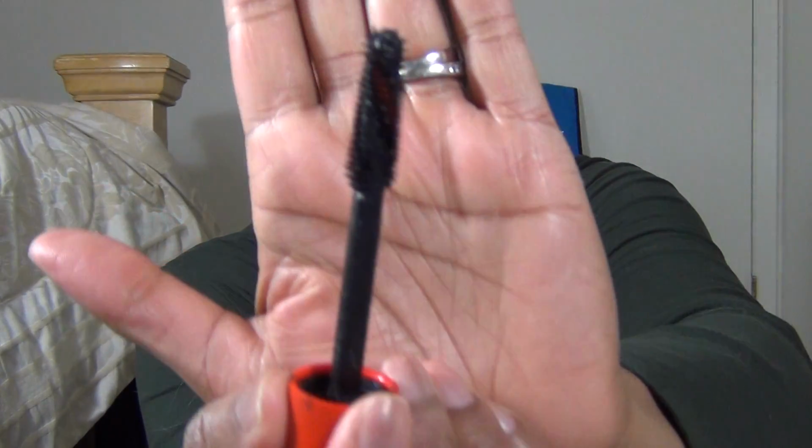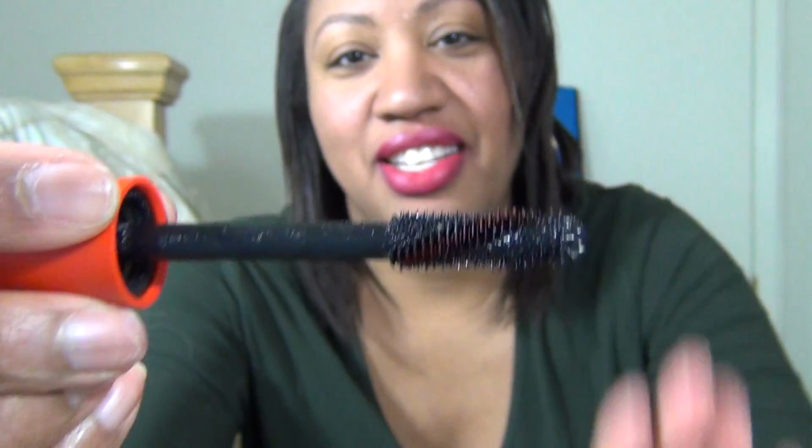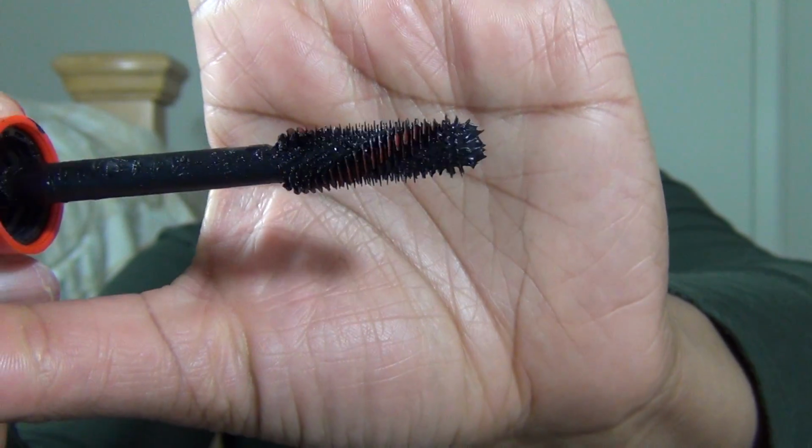So here's a look at the brush. You can see it's a big old fat brush, and the bristles kind of twist around it. There are different ones: long ones, and then ones that are kind of horizontal. I don't know how they're supposed to help, but when I wear this, my lashes are super long. They're long and luxurious, and I really like this. But to be honest, my lashes are kind of long anyway.